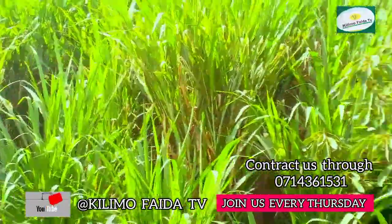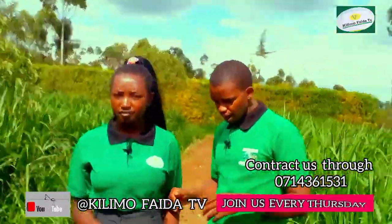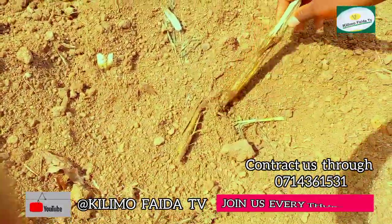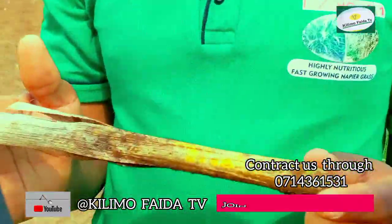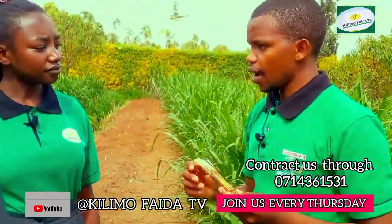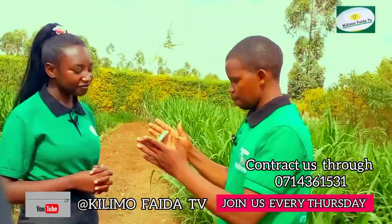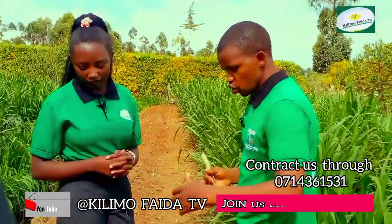So, my farmer, how do you plant Pakchong 1? Today we are only doing briefs. Jael, I would want to show you how you do the planting. How do you propagate Pakchong 1 Super Napier? You will require a cutting after the Napier is mature, allowed 6 months. And you have this. I know ukipeleka huko nyumbani watafikiria miwa. Jael, this is not a sugar cane. So you cut this. It should have 2 nodes. So then how do you plant it? You dig a hole.